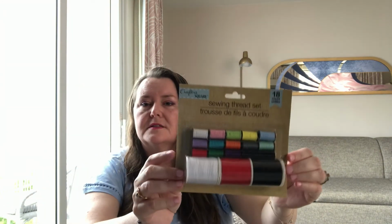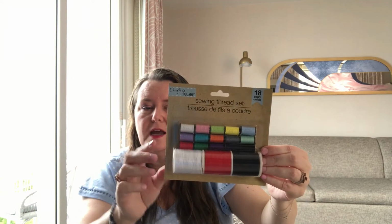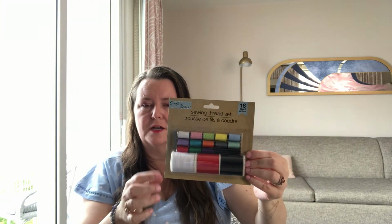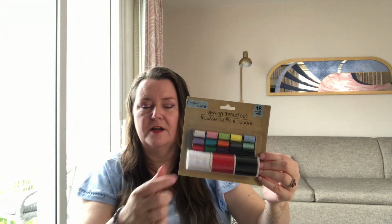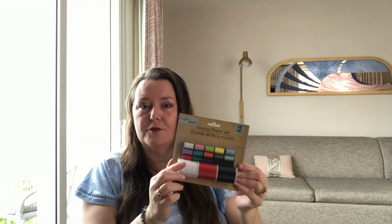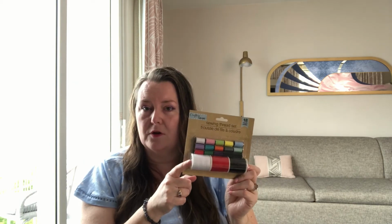I found this sewing kit. I love to have all the different types of thread. I actually took a little toolbox type thing many years ago from the Dollar Tree, and I've always had a sewing kit I keep in there, and it has all these types of threads. So over the years, I've always had whatever thread I needed. So I'm gonna put together a little sewing kit for my daughter to have one of her own.